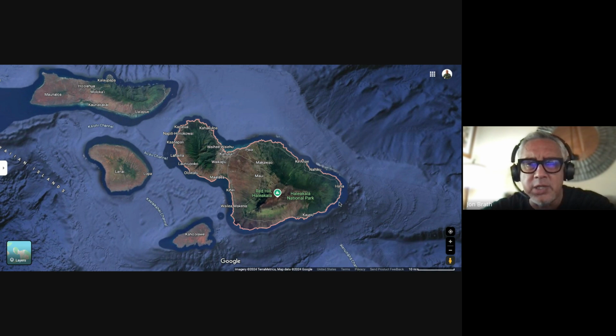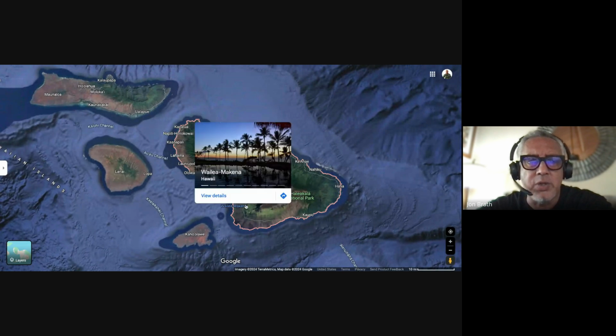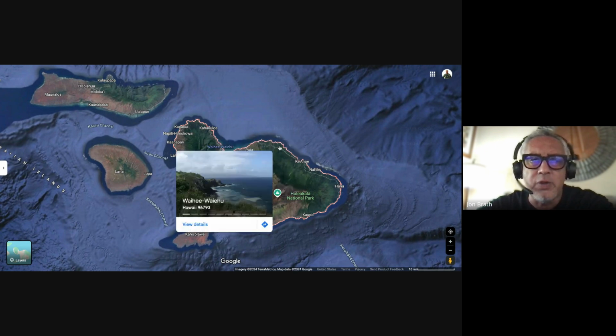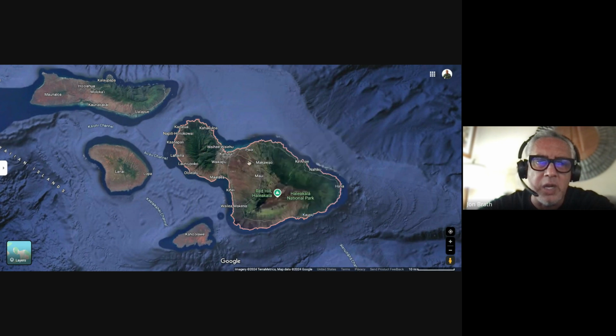It stays along the coastline until we get up into this area here. And this is the McKenna area, but now it starts to slope back up into the Ulupalakua upcountry area. And if you do that trip, you actually come around this way and you end up right back down here. So that's what's going on there.